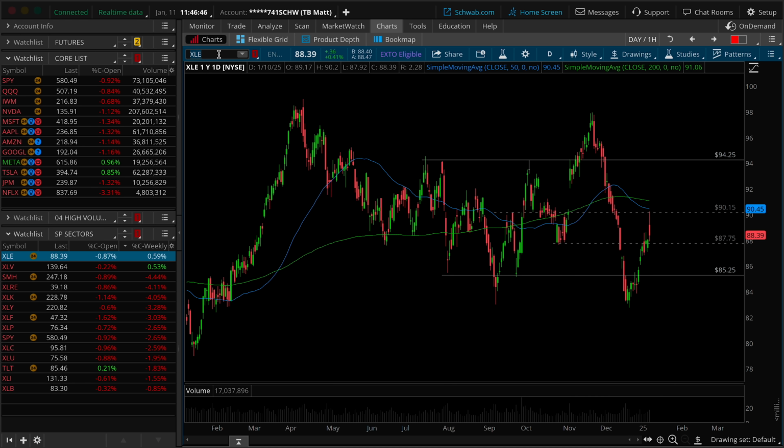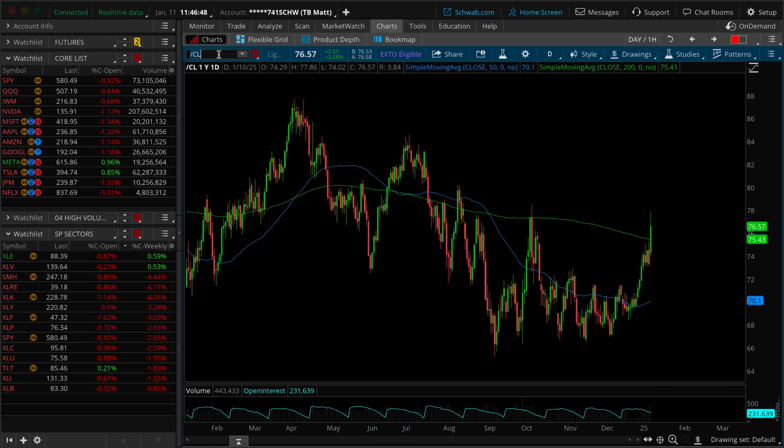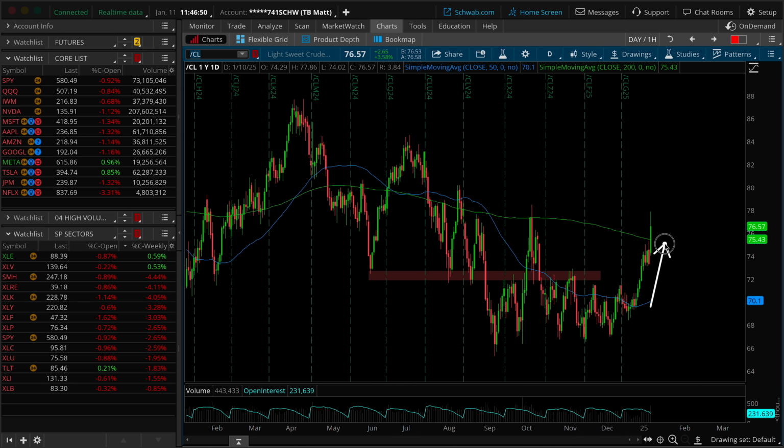Another thing that we don't oftentimes talk about, we go to crude sometimes. You can look at crude futures here, which have been moving in the upward direction. They're clearly over this big level that we've been talking about a lot in the past, right? So plenty of opportunity for inflation via oil.